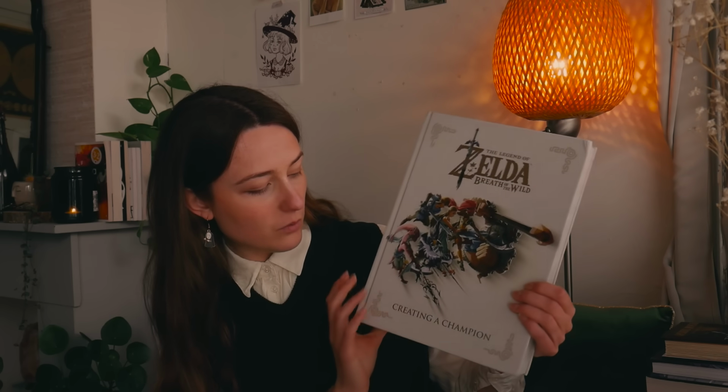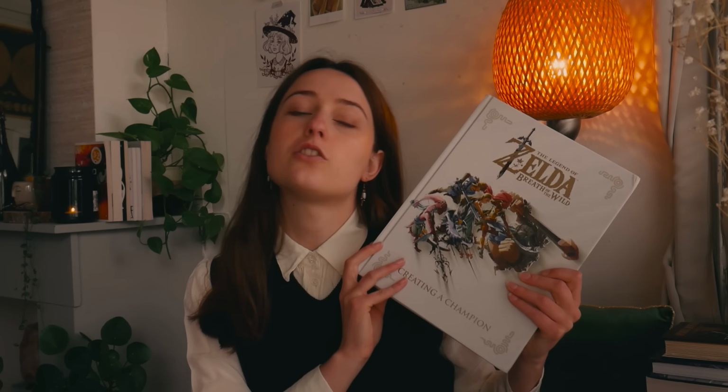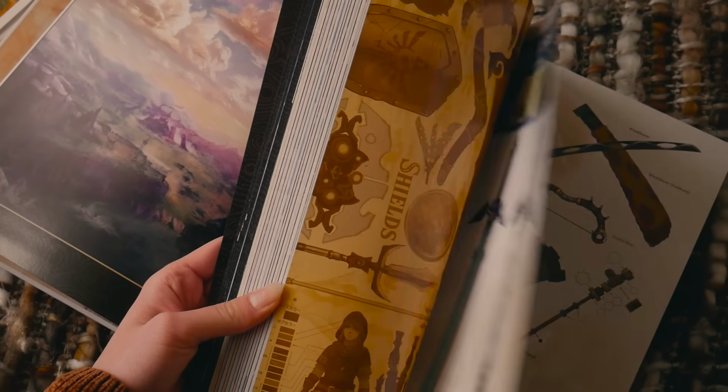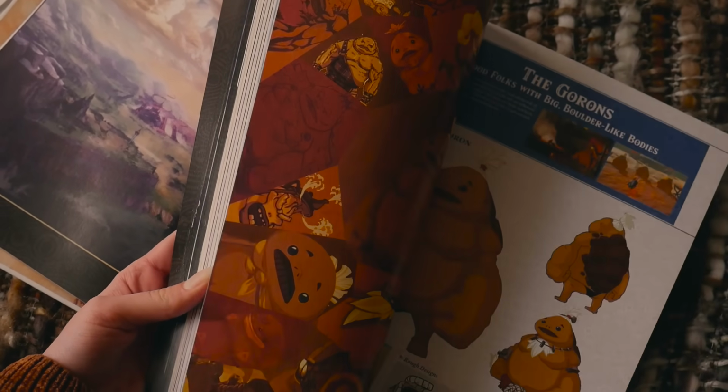It's quite a heavy one. I wasn't home when they delivered it, so they delivered it at my neighbor's. So I went to my neighbor's to take the package and he gave it to me and I was like, oh my gosh, this is really heavy. But it is this. It is The Legend of Zelda Breath of the Wild Creating a Champion, which is basically just the book of concept art for Breath of the Wild, which is one of my favorite, if not, no, it just is my favorite game of all time.